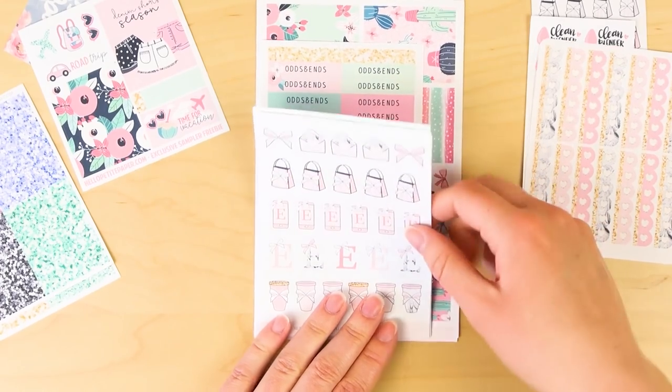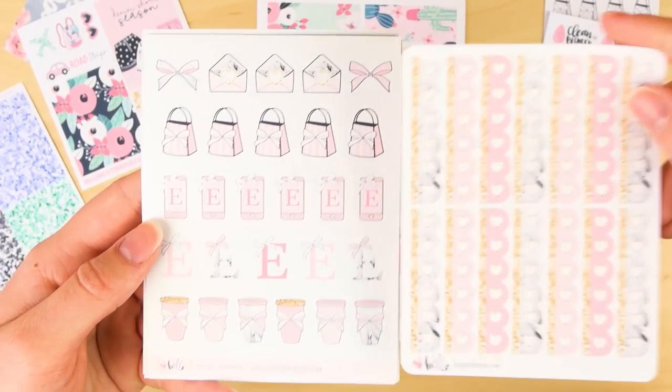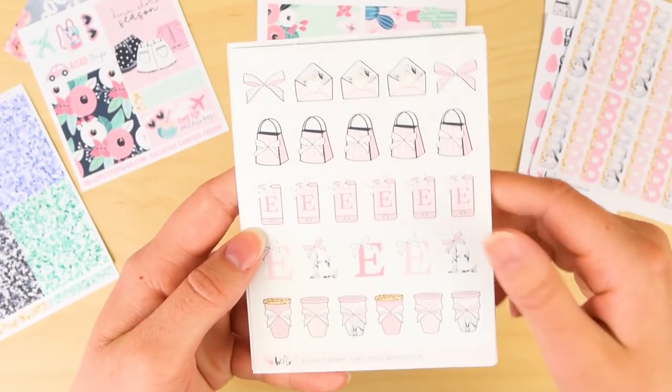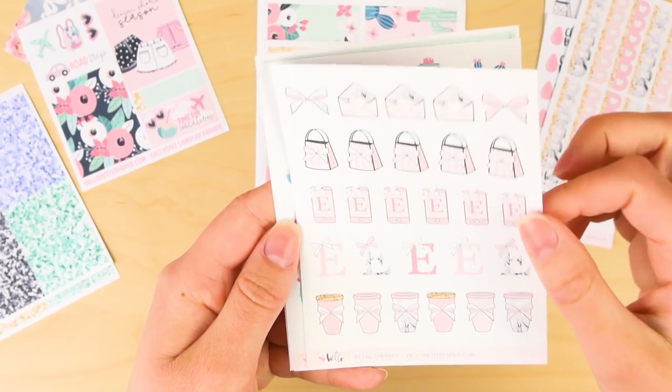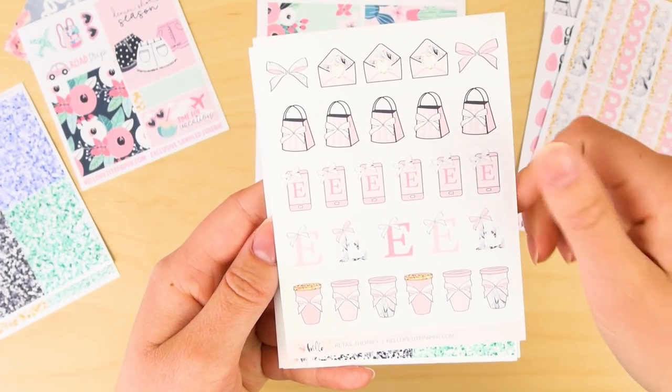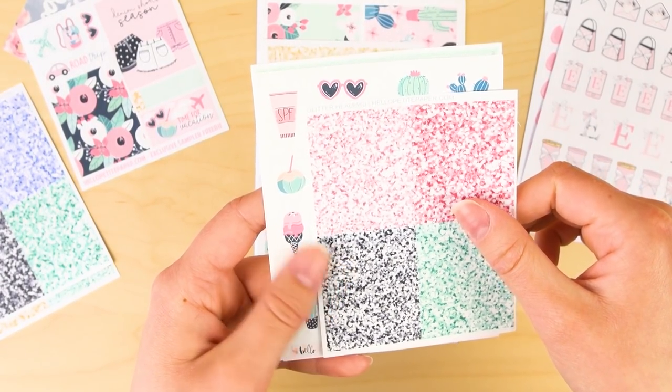Checklist. Awesome. Okay, this sheet was also the same thing. This was part of a freebie, and then now they have become full sheets. Love this once again. It's a lot of good icons here, functional stuff you can use. And let's see.